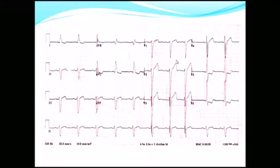Okay? So if we add up the biggest S wave, so in V2, what's that? 1, 2, 3, 4, 5, 6, 7, 8, 9, plus 10, 11, 12, 13, 14. Okay? That's bigger than the number we needed, which was 7. Okay? So this is left ventricular hypertrophy. Does that make sense? Yep.